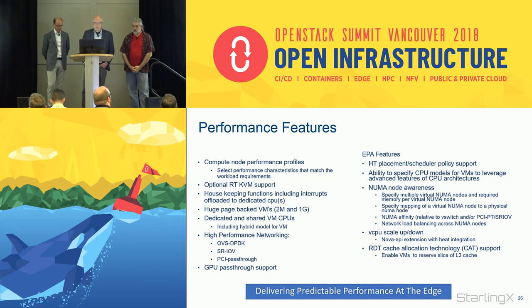Performance features. I'm not going to go through all of these, but just want to touch on a couple. Compute node performance profiles: we have different performance profiles that can be installed on a compute host, and the operator can select the performance profile that best meets their workload requirements. Part of that would be the next bullet, the optional real-time KVM support. We also support various EPA features. I'll just touch on a couple.